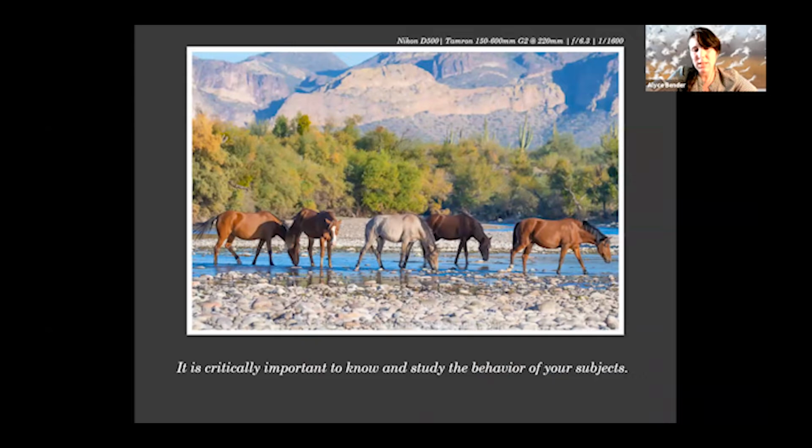And this does start back before you go out in the field, with knowing and studying the behavior of your subjects. So if you do your research on the particular subject that you are looking to photograph, then once you're in the field and you've found them, you'll understand the behaviors they're showing you, and you'll understand certain things about your subject.